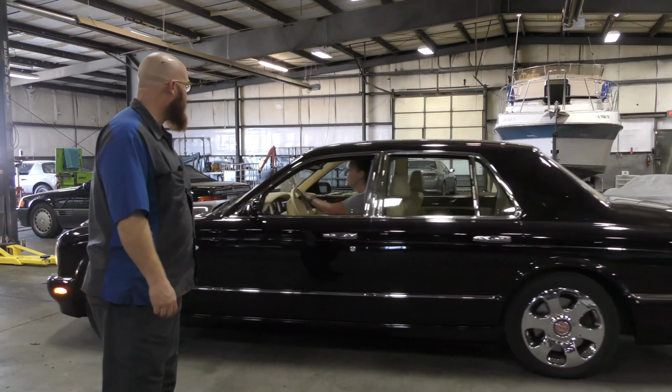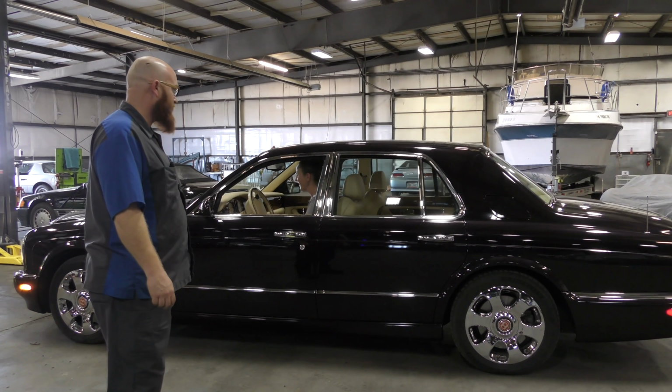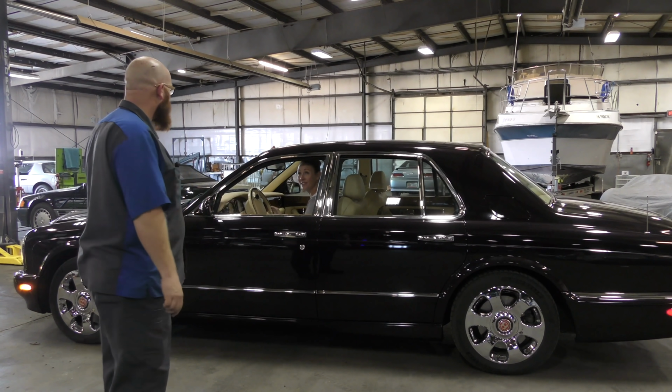Wizard. That thing's pretty nice, isn't it? It is. This is an '01 Arnage. This thing's amazing. Yeah, this thing is beautiful. You ain't kidding. Let's get it on the lift and take a look at this thing. Let's do it.